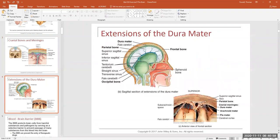Now, if we look at this picture, we can see, at least from a sagittal view, where the dura mater meningeal folds are that separate parts of the brain from one another. Here's the falx cerebri that I just mentioned. Now, this is a sagittal view, so the right side of the head is missing. We're looking at the left side of the head. So with the brain removed from here, we can see this sheet.